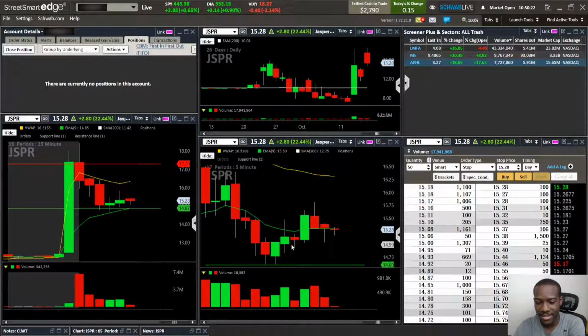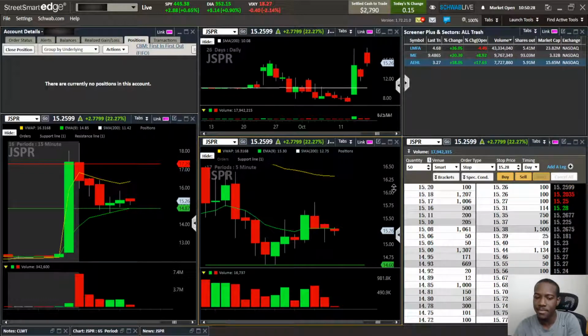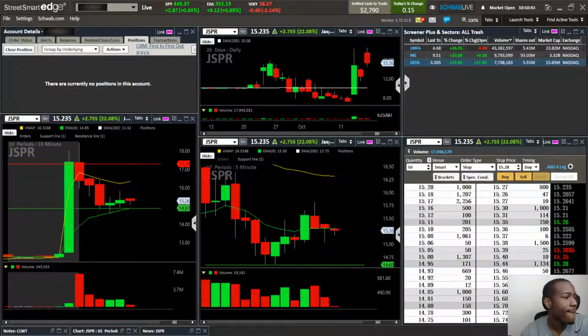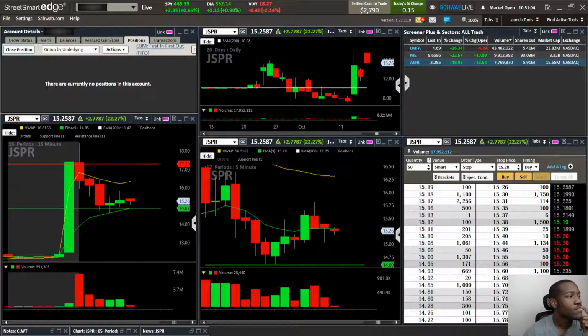All right, so we see it's kind of consolidating here. I'm gonna wait for this candle. This candle closes in 10 minutes. See what it wants to do. CBD. Definitely watching it though.